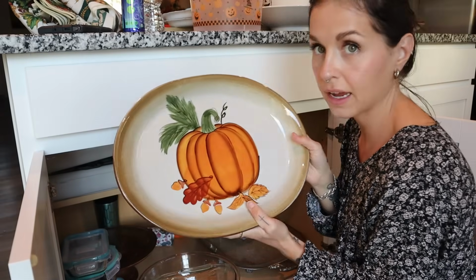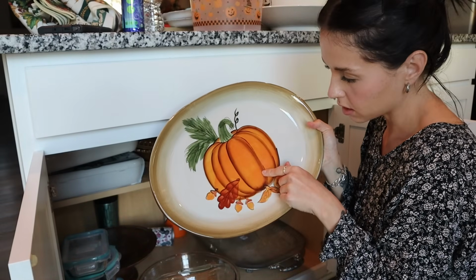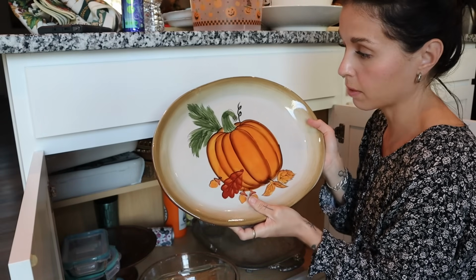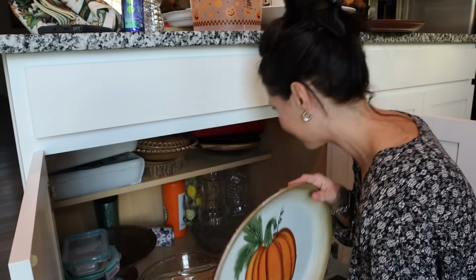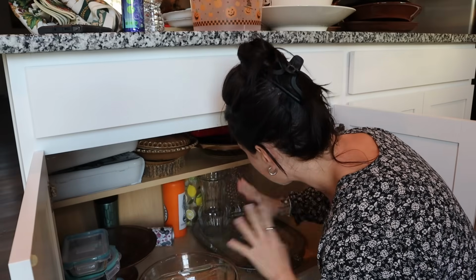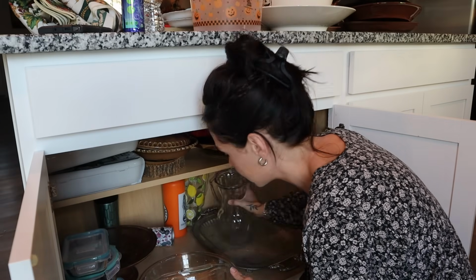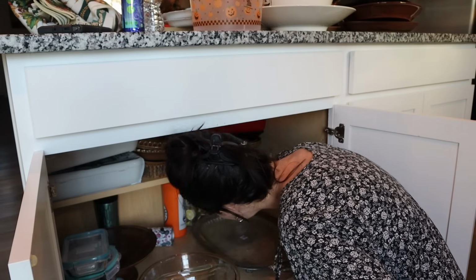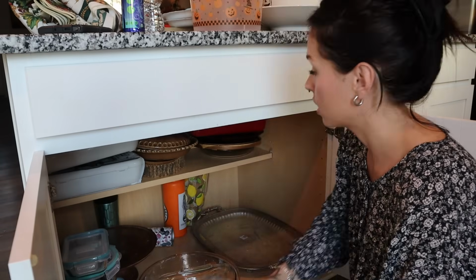I've got this pretty plate. I'm pretty sure this was my mom's and I stole it, I think. So Mom, if you're watching this, I'm sorry. I don't remember when I got this or why I have it, but I'm pretty sure this is yours. But I'm keeping it. When I got my stuff out, I really just threw everything in here, so this needed to happen anyways. I'll put that in a different spot. My tea jug.